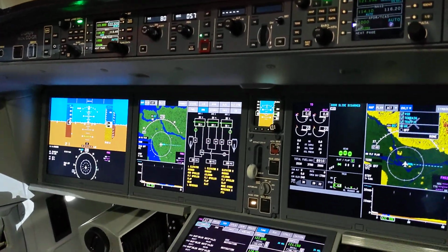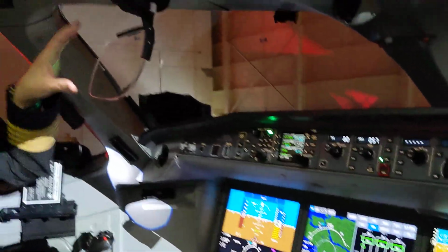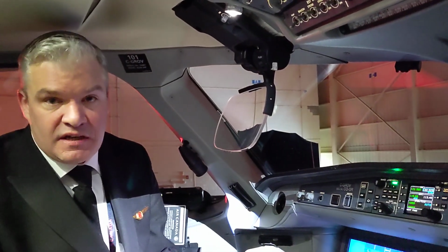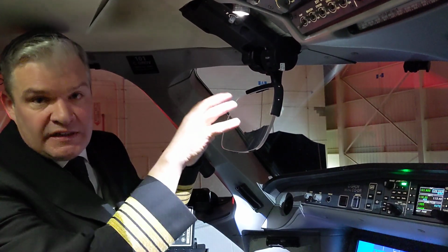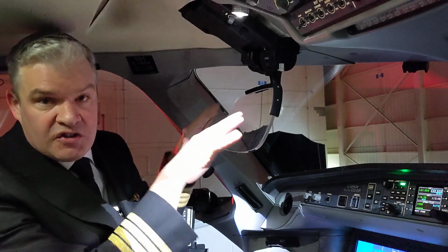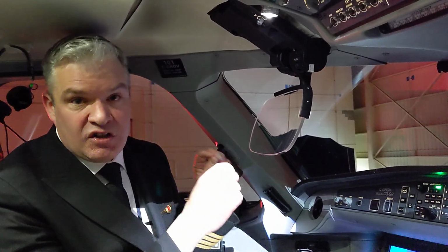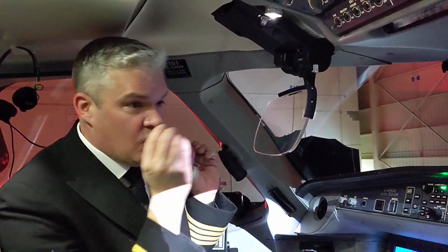We have dual heads-up displays, which we can look right through. It's basically similar to military plane technology, where there's a green symbology overlaid on our visual picture outside the aircraft. So this allows us in low visibility operations to have a very good situational awareness tool, because we're only having to look through one piece of glass.